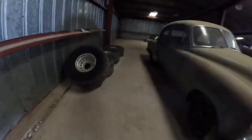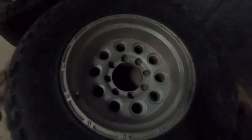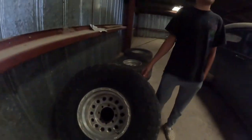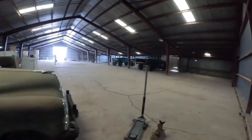All right, so we're in the warehouse. I wanna show you guys the original set of tires that were on it. They're really old, with cool old school rims, but the tires are duller than dull, so we need to get new tires and put these on a different project, a different car, just to save them. But they're really sweet. So we're taking the tire off this.